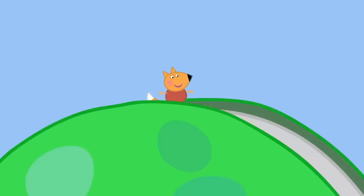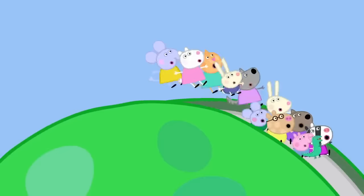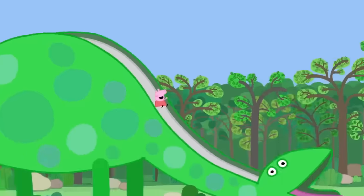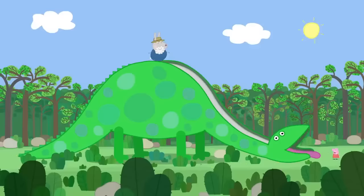It's a big slide! Whee! Whoa! Wow! It's a big dinosaur! Yes, it's my whopping ginormous dinosaur slide!